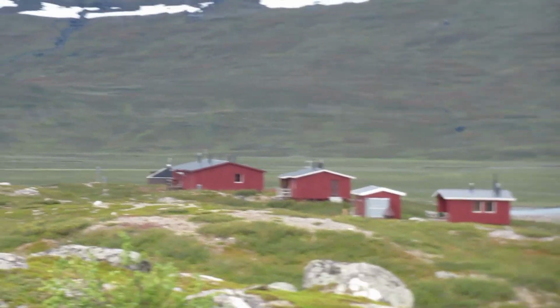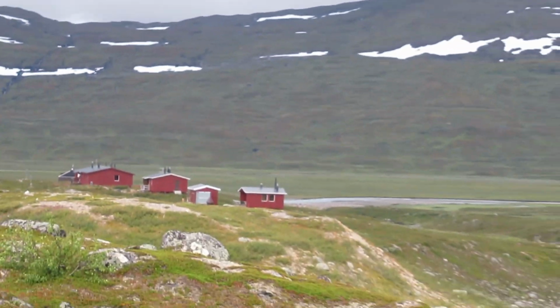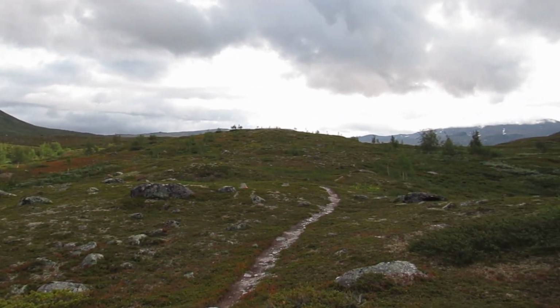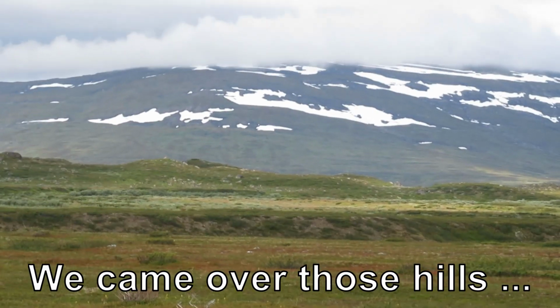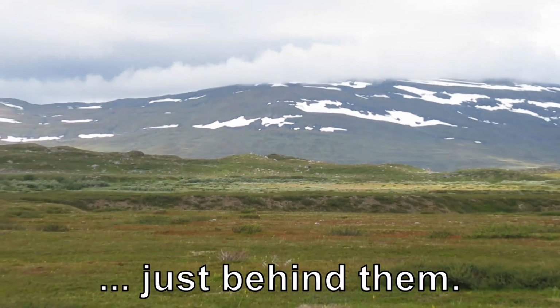Last look back to our cabins and the lake, and we will continue east. And it was a very windy day, so we will babble now for 5 minutes. I'm not going to babble.